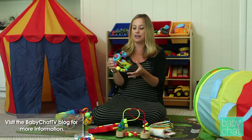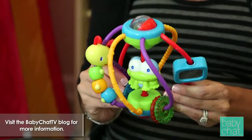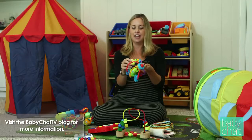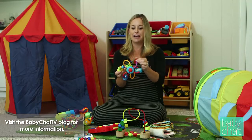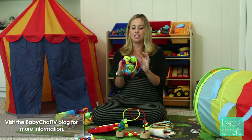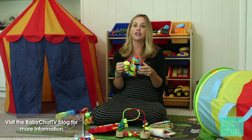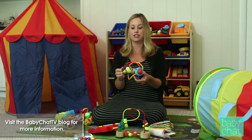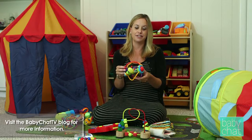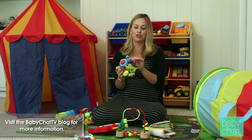Similarly, but a little bit different, is a toy made by Bright Starts. This is their Bright Starts activity ball. And as you can see, it just has a ton of activities on it that your child can move around, can shake, can play with. And again, I think you'll see the theme through a lot of these toys is that they're all very bright, very colorful, but have a lot of different textures that will keep your child occupied, but also develop a lot of those necessary skills that they'll need as far as grasping and reaching and learning new things.